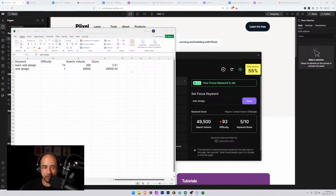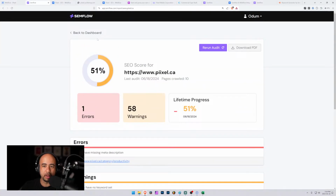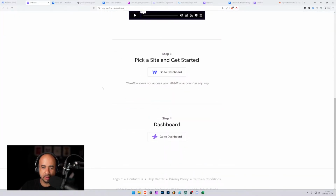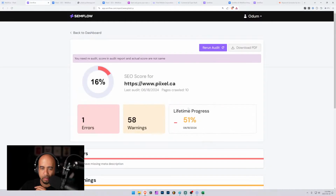Look in the plugin for the keyword suggestion tool. Okay. So yeah, enough thinking about this hypothetical stuff, or me just trying to figure it out. Okay, so does this one have a keyword suggestion tool? All right, let's see if it has one. Back to dashboard. Manage subscription, app, getting started, pick a site, dashboard. That's just this dashboard. I don't know if this one has it, to be honest. I'm just trying to look here. I don't think this has a keyword suggestions tool.